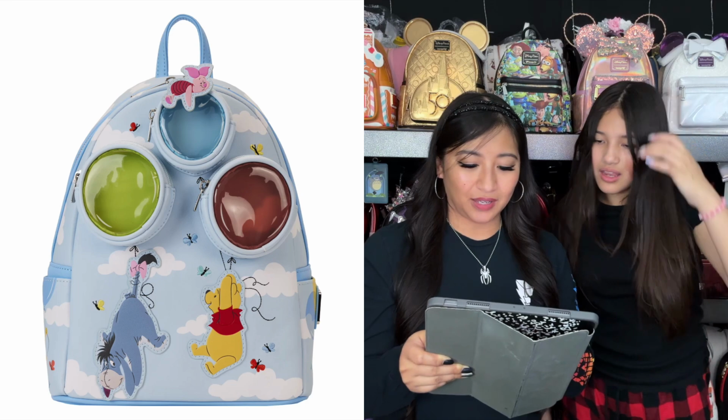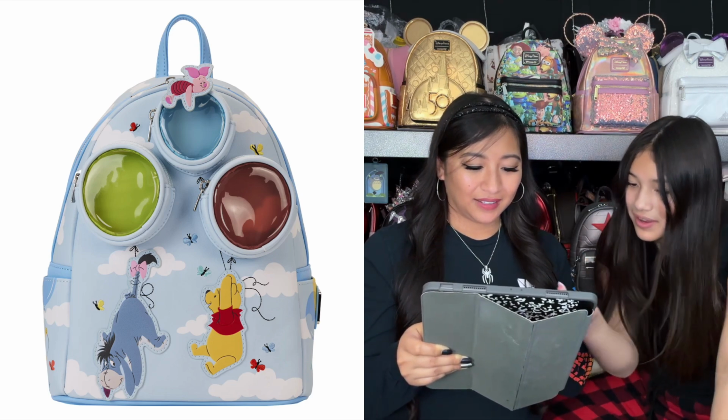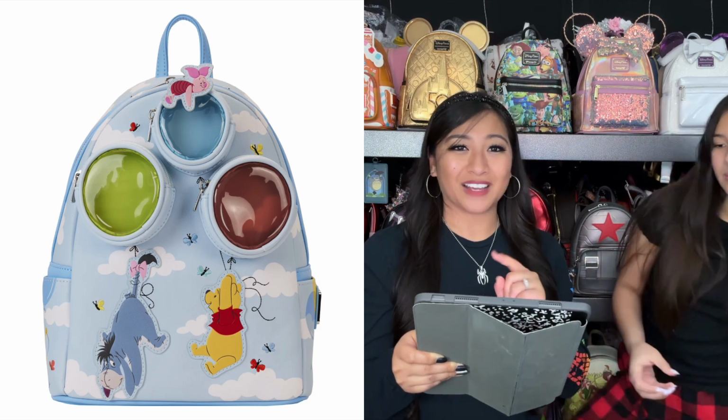So next we've got Eeyore, and Winnie the Pooh, and Piglet. Are those little pockets? They're little pockets. So there's a couple bags now with the style.